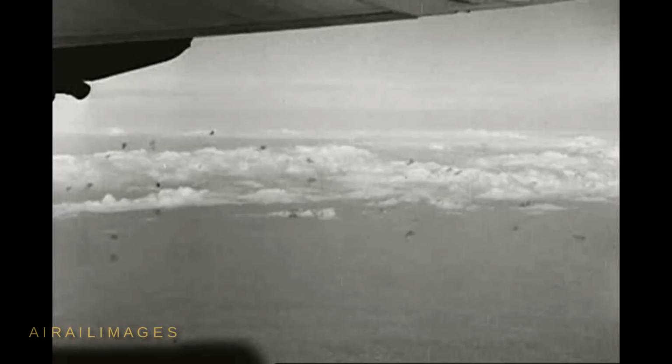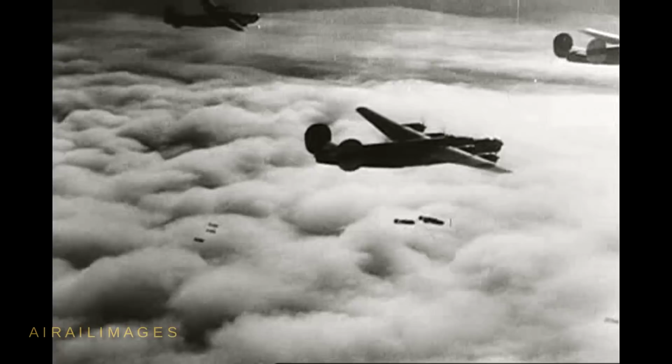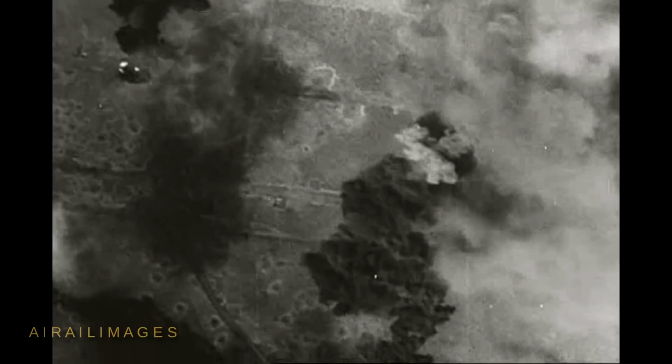From Ploiești to Paramushiro, from France to the Philippines, makers of many of this war's headlines have been B-24 Liberators and the men who fly and fight them.